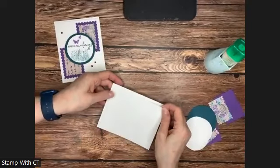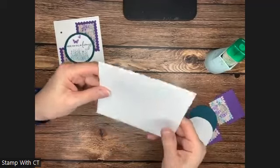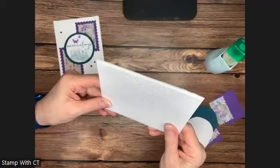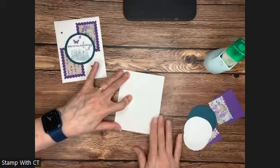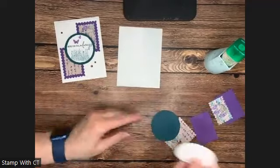We want to make sure those fibers connect with the card front and things stay adhered. So I'm using just a little bit more glue than I normally would. Get that lined up. And now we'll just let this dry for just a second while we work on some other components. We gave ourselves 2 chances, right?